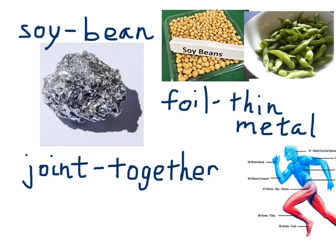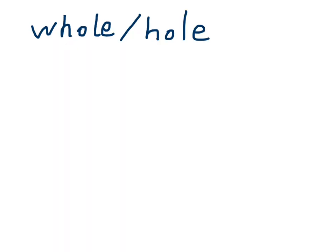And then on the human body, it's anywhere where you can bend, like an elbow is a joint, shoulder joint, wrist is a joint, your knee, your hip, your ankle. Anywhere you can bend your body where two bones come together is also called a joint. So there's multiple meanings for the word joint, but if you just think of the word together, it should cover you pretty much. And I think that's most of the words.